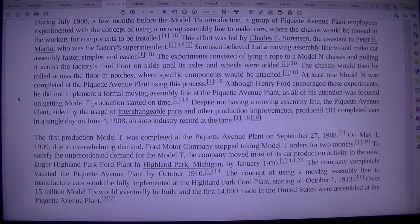Despite not having a moving assembly line, the Piquette Avenue plant, aided by the usage of interchangeable parts and other production improvements, produced 101 completed cars in a single day on the 4th of June, 1908, an auto industry record at the time. The first production Model T was completed at the Piquette Avenue plant on the 27th of September, 1908.